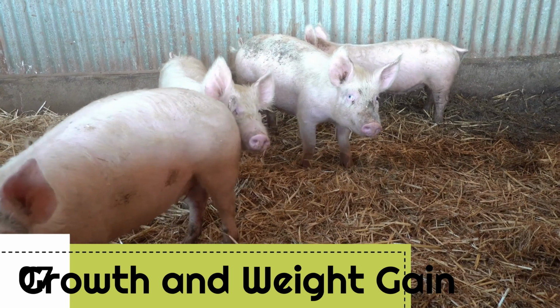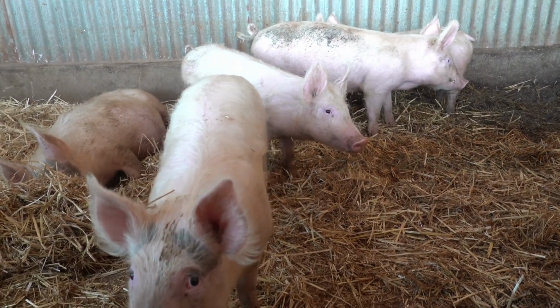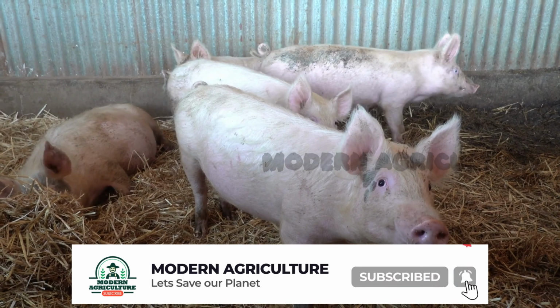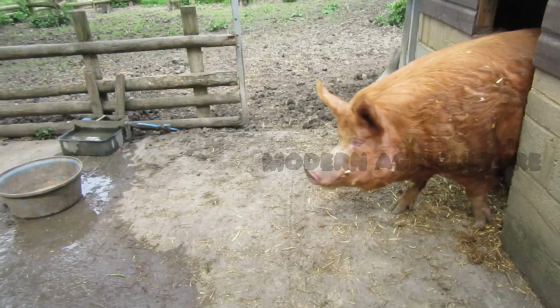Pig reproduction and piglet production. One of the advantages of pig farming is the rapid reproduction rate. A healthy sow can produce around 8 to 12 piglets in each litter, twice a year. With our initial 20 pigs, we can expect around 180 piglets in a year.